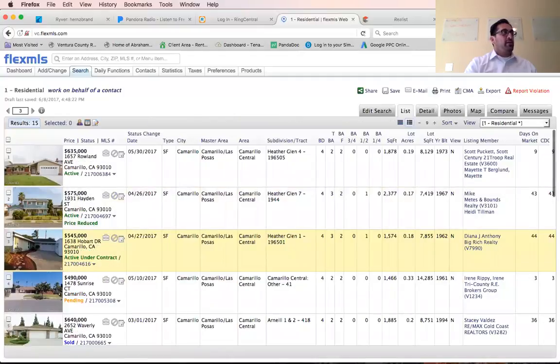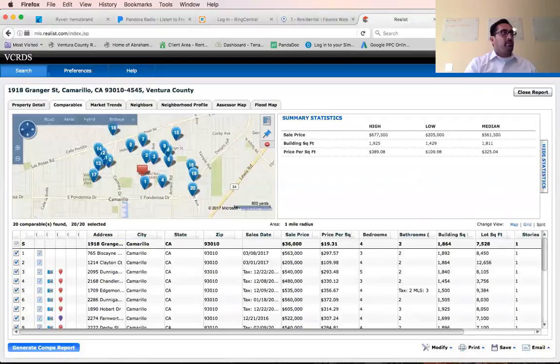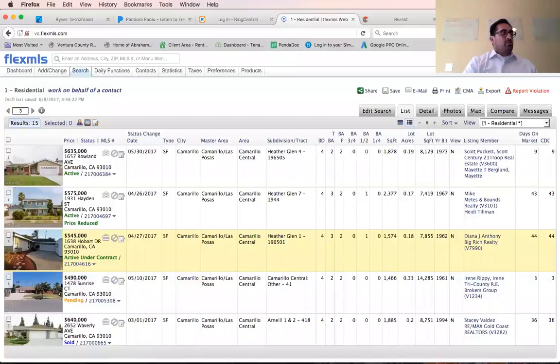And we have an 1,800 square foot property. Our property is 1,864. So this is a good comp right here, 1,884.